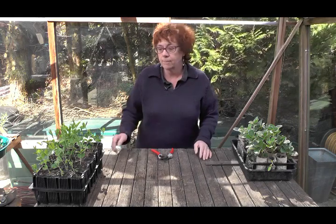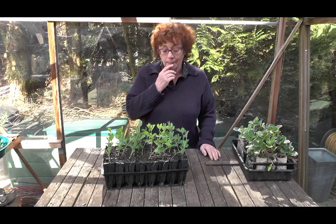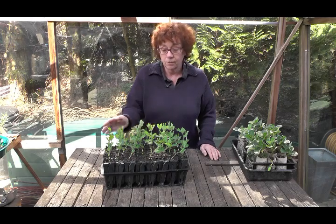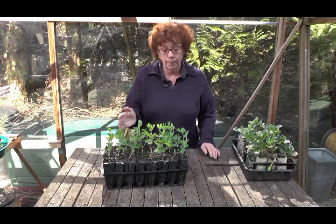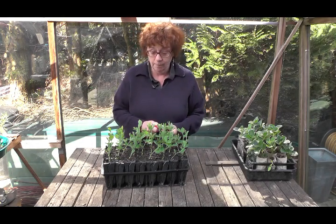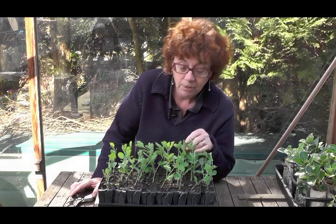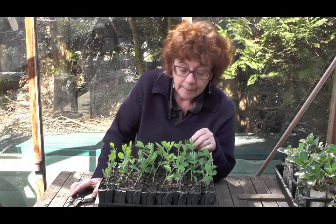So there are exceptions, and these sweet peas are one such exception. Sweet peas are half-hardy annuals. These were seeded earlier on in the month in the greenhouse, and as you can see they've grown very well and we'll shortly be planting them out. But I do want to demonstrate one thing about sweet peas. Sweet peas are one of our favourite summer annuals, and they are beautiful, and I grow them every year even though they are quite a faff.